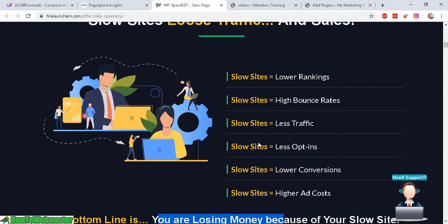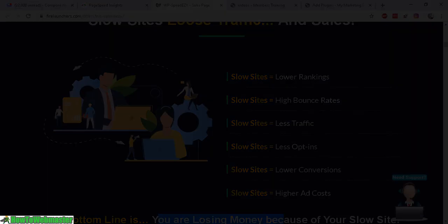And even if you're on budget hosting, like shared hosting, this can drastically increase your website speed without upgrading to a dedicated server or VPS, because those will cost you more money with hosting. So if you're using WordPress, you can cost effectively increase your website speed without actually getting a faster server.